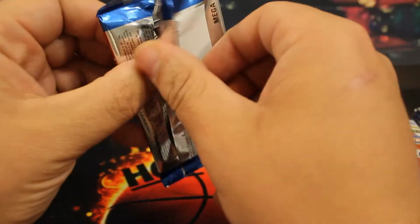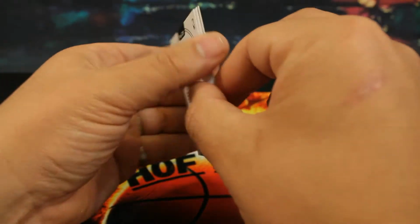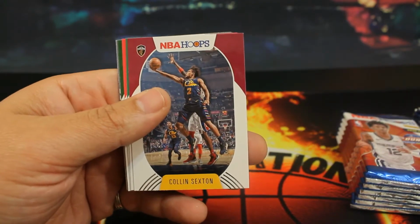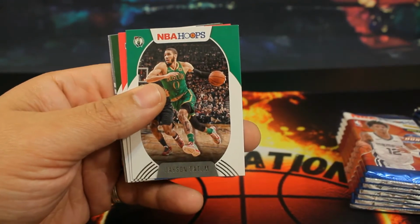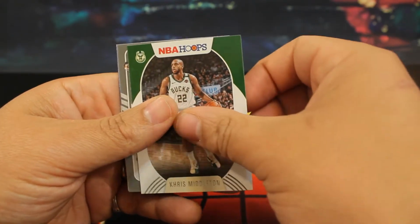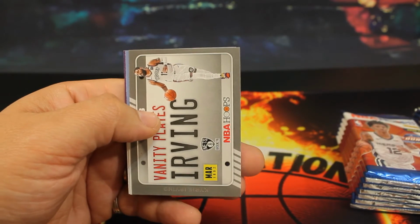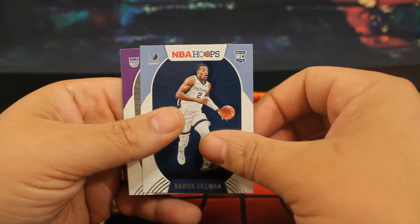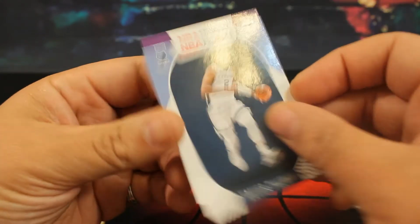So that's not a bad pack. We got a Devin Vassell rookie green right there. Could have been Kobe. And let's see, Michael Porter Jr. I like that guy right there. Collin Sexton, Jayson Tatum, Patrick Beverley, Khris Middleton, and we got a Vanity Plates Kyrie. Xavier Tillman and a Robert Woodard II for our rookies.